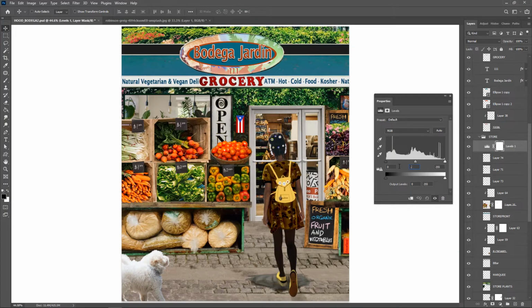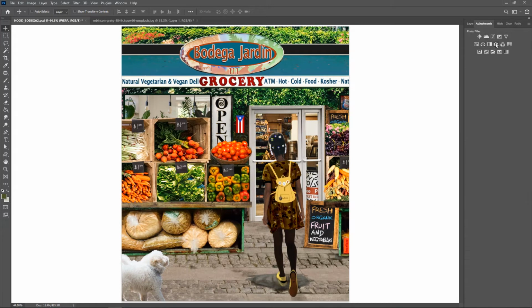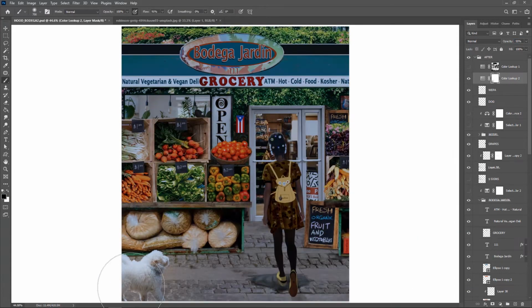You know when it's rainy, but it's the mid-afternoon. Every now and then you have that nice bright sunshine that comes in. That's when this is happening. Adjustment layers are pretty key for the lighting. I'll increase the contrast with levels, then use color lookup in the Moonlight 3D LUT file to bring more blues in, revealing the sunlit areas through the layer mask.